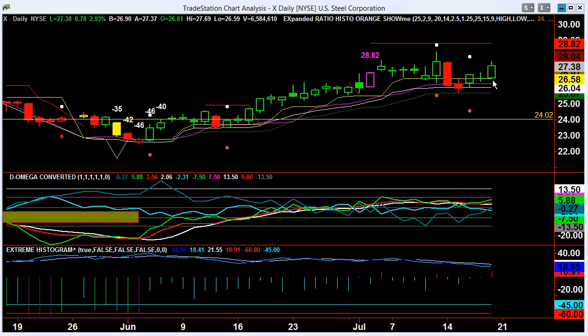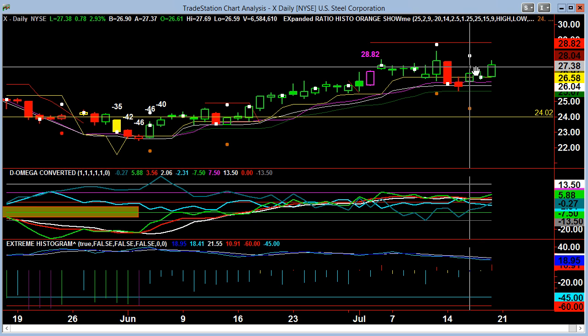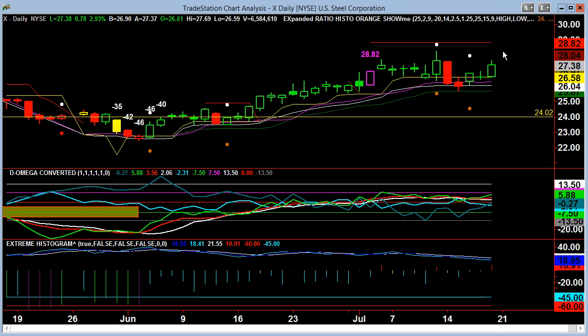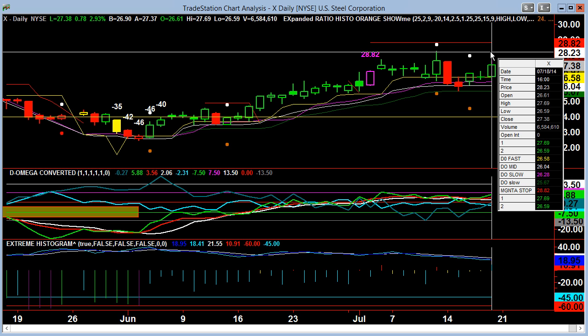Now, if it doesn't generate a huge amount of weakness, fine. I'm not going to object to it, but just be aware of it so that you know what to expect. If things start to go ugly, you're not going to hold on and think that it's going to turn around. X, we expected it to get to its targets. Get that one right there for the 27.99. Didn't quite get there. What was the overall high?